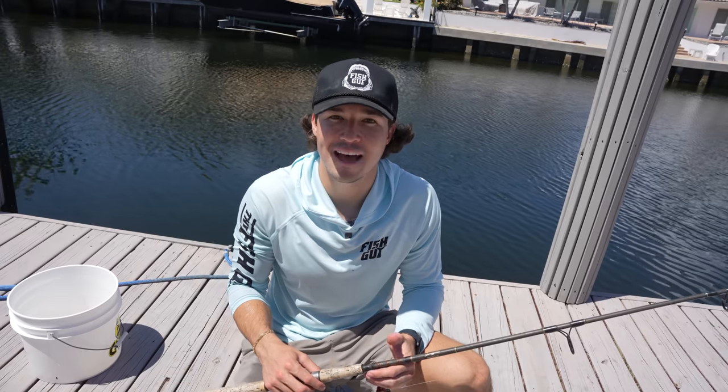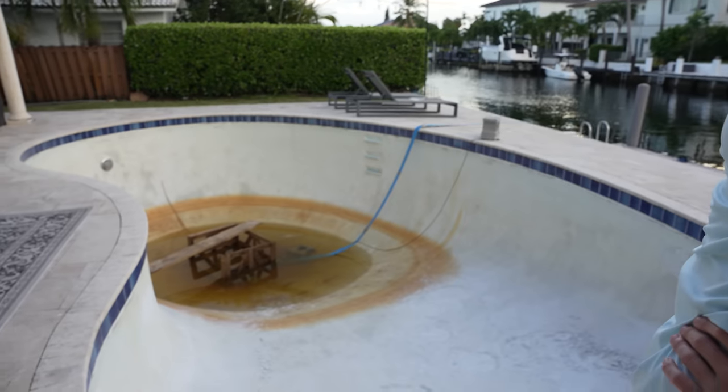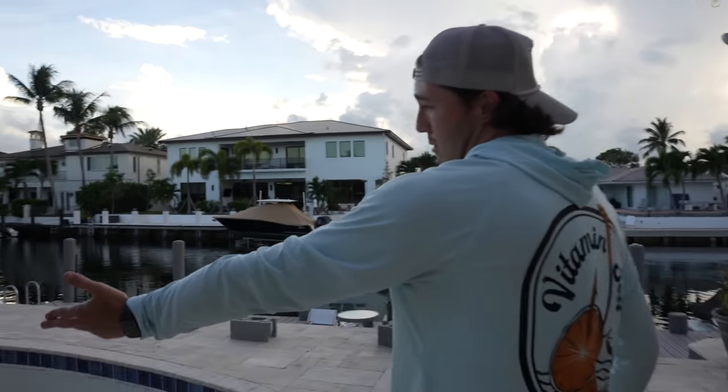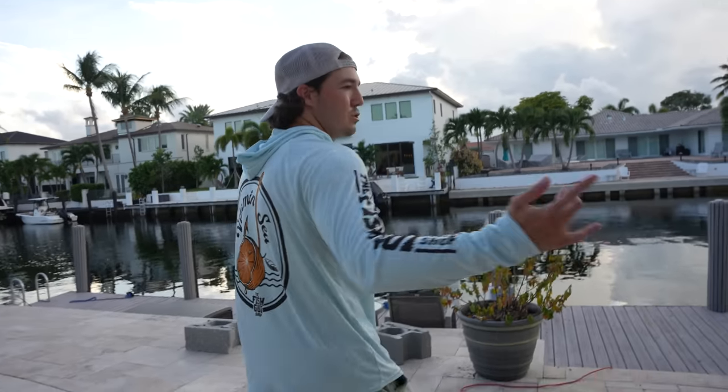Let's see what we have in these traps in a couple days. 48 hours later, literally 48 hours later, we've made zero progress. I like giving you guys pool updates for some reason. I don't know why. It's nice. He's taking a couple chisels out of the bottom. Slow work in progress. My diving board looks as good as ever though. So there's the pool update for two days later.